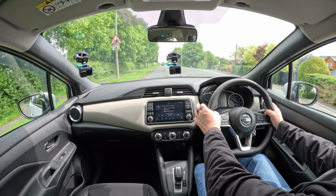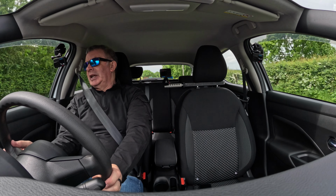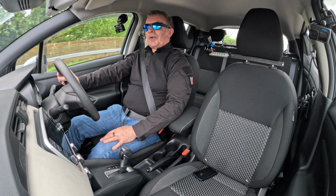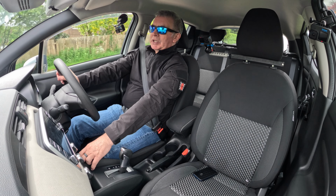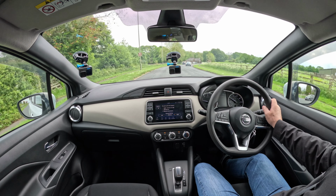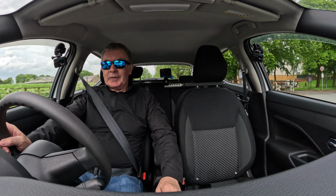Indicators on the left, wipers on the right. Down here you've got your lane departure warning. Aircon, USBs there, auxiliary in, and you've got the power socket. Got front centre armrest. Does that come up? That's it, you press in. So, room for perhaps a telephone, cup holders.